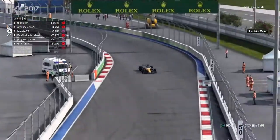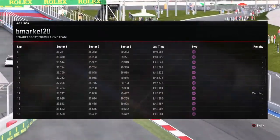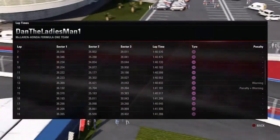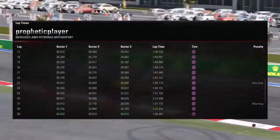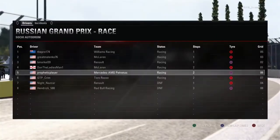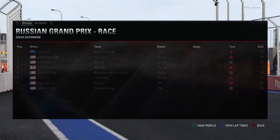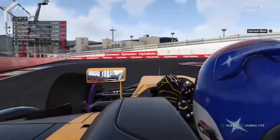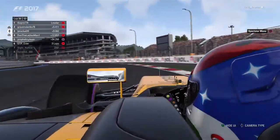Did he confine in the rule? He has to be on a second compound of tire. Take a look at Tyler Markle. Never on another compound. And Julian Van Buren never on another compound. So it's just Julian Van Buren and Tyler Markle who have yet to pit for another compound of tire.